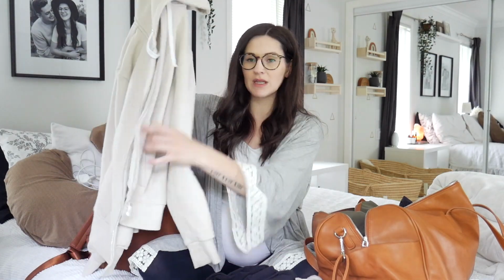Also, I am bringing this sweater. It's just a zip down hoodie. This is going to be really comfortable for when I am leaving the hospital as well. So I want to bring things with me that I know I'm going to use and are going to be helpful, and having a sweater or a nice cardigan is going to be really good to keep you warm in the hospital too.